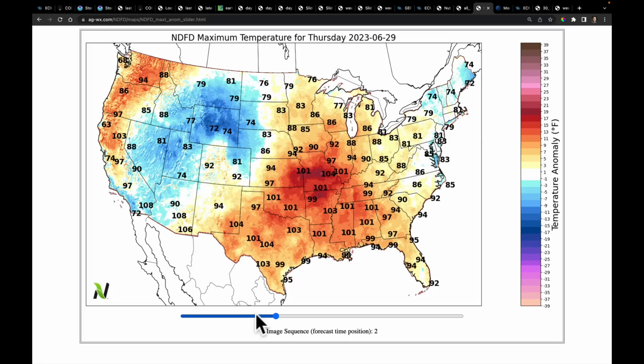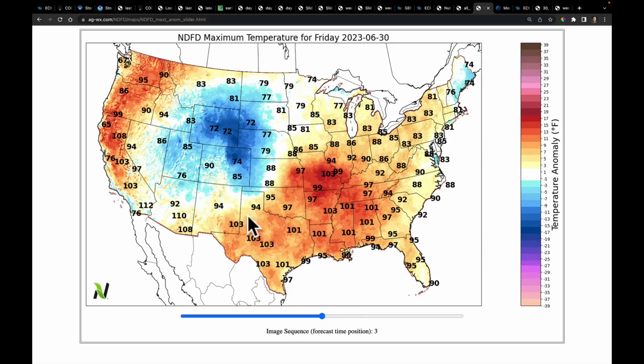Looks like Thursday might be the hottest day. We could have 104 degrees Fahrenheit in central Missouri, 101 Kansas City, 101 St. Louis, and well into the 90s throughout much of Illinois and Indiana, and then into Iowa. And then watch the west. So here we are on Thursday going into Friday, another very hot one here, but look at the heat coming into the western United States.